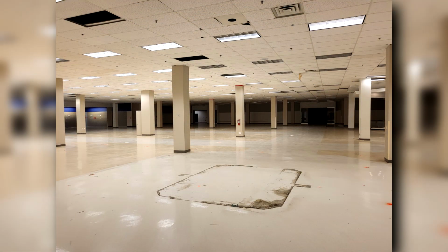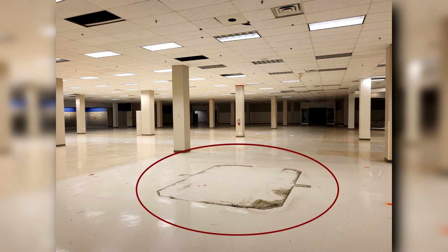So this first photo here is basically the entire left half of this area as soon as you walk in. So obviously the first thing you'll notice is that all the stands are missing, and this is even shown with the discoloration of the floor. If you notice, some areas are brighter than the others, and obviously right in the middle of the photo here, there's this dirt and grime and stuff from whatever was here previously.